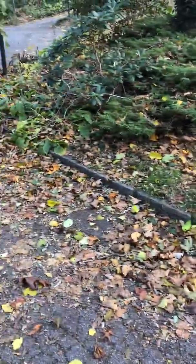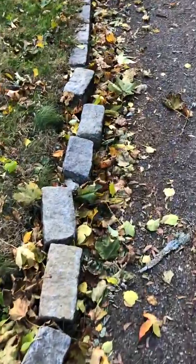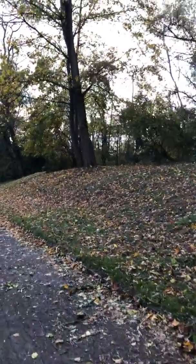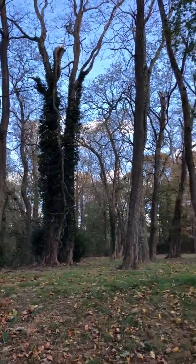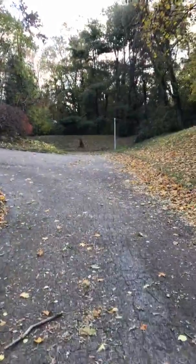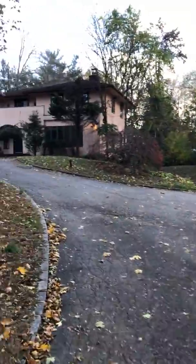The property has a nice Belgian block apron all the way. We have some loose stones here that are part of our bid that we're assembling. You've got a lot of mature growth with the trees here. They've been here for some time. Try to give you a little perspective here. So I'm going to show you some of the highlights, some of the concerns we have.